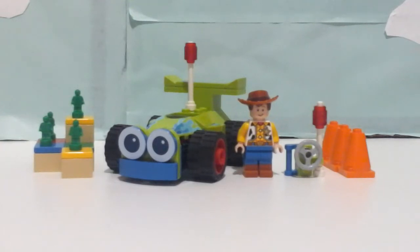And today I thought we'd start with the first set officially in the range, which is set 70766, Woody and RC. And joining me for this first LEGO Toy Story review, we have Lego Master. Hello guys, Lego Master here.